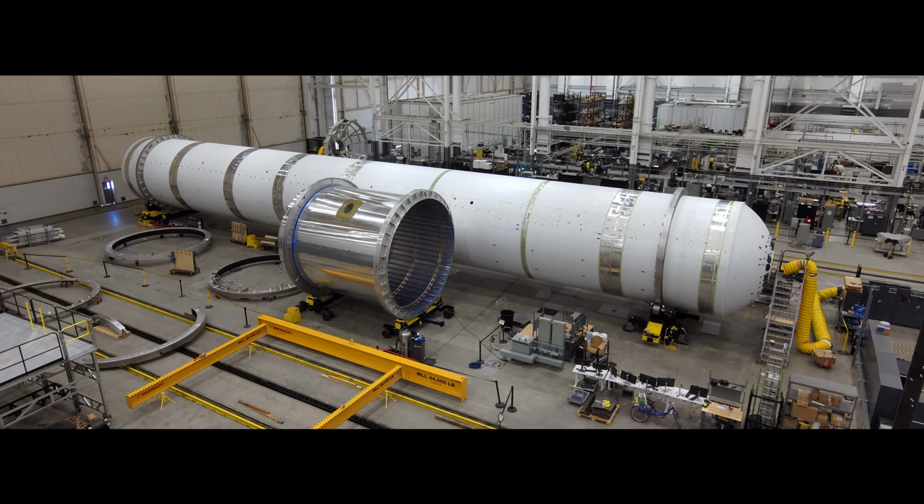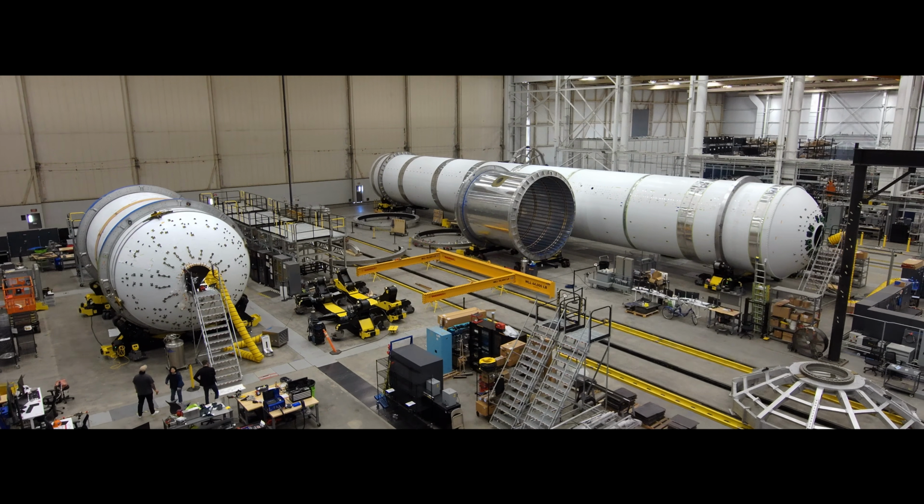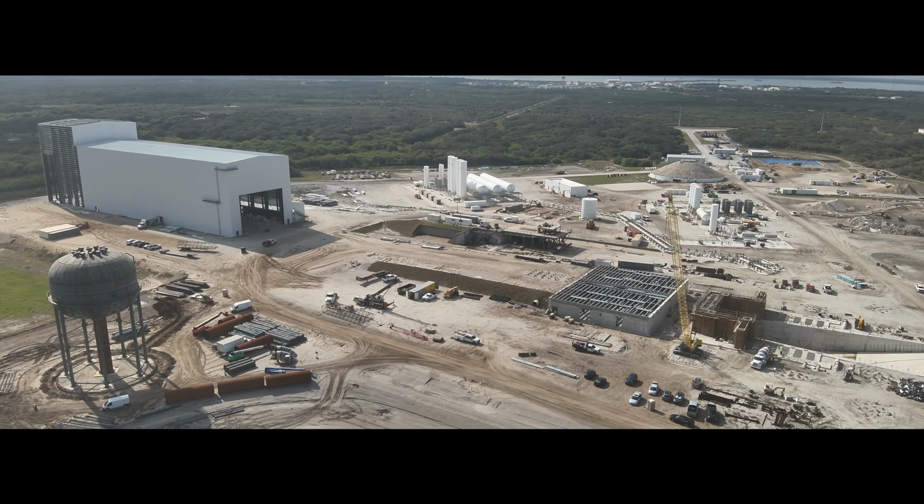January kicked off the year with strong momentum. Let's take a look at the progress across design, build, test, and launch. This month, the team released 1,856 flight parts.